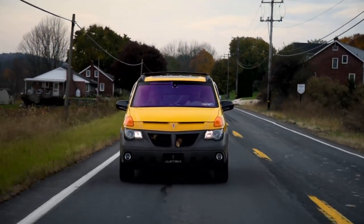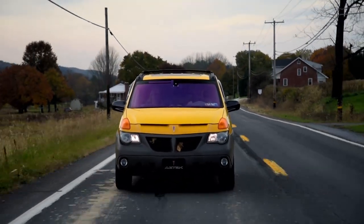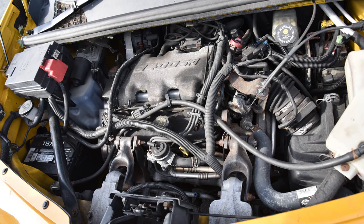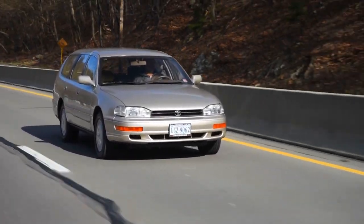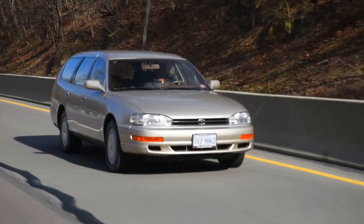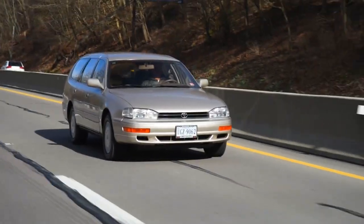The Aztec committed the cardinal sin of try-hardness, which is disingenuousness. Underneath all these angular body panels was the same old weak-willed General Motors crap. But Toyota didn't try hard with the Camry wagon. They made a righteous effort to build the most comfortable, reliable, and practical station wagon they could, and let the style fall where it may.